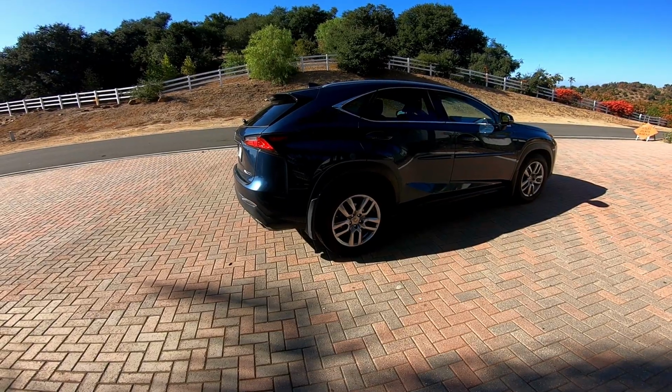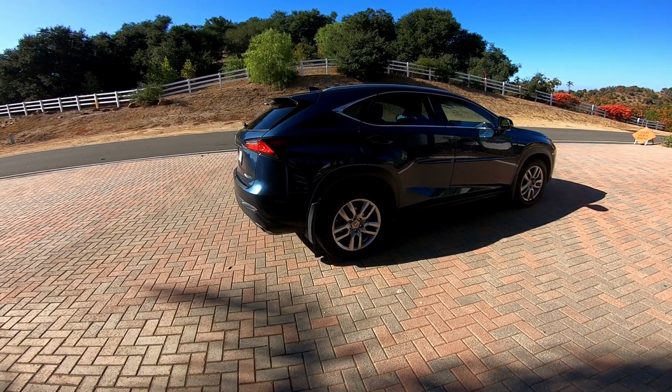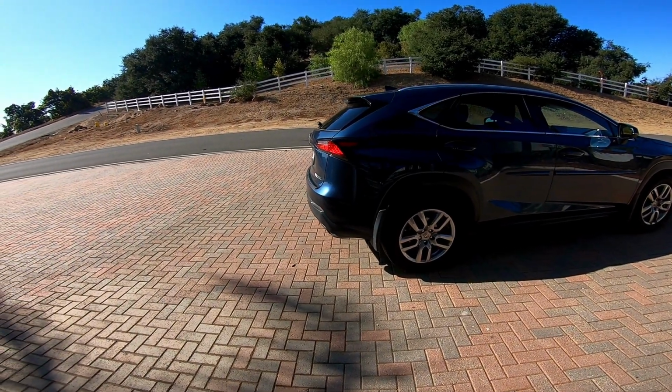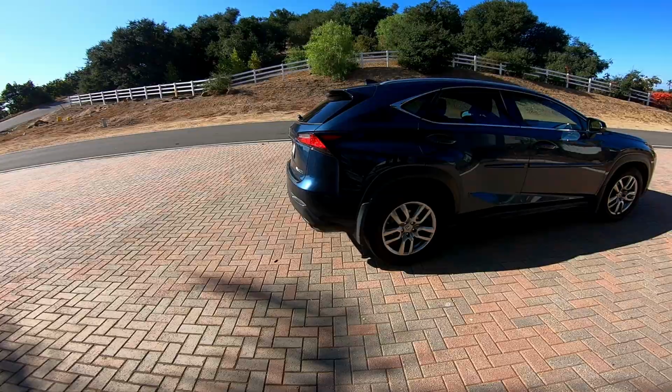Yeah. But Laura's shared with me that if she's shopping for a new car, she's probably looking for a hybrid or something that gets more towards that 30 miles a gallon or better. Because in this car, you're averaging around low to mid-20s.